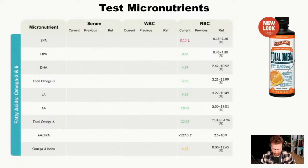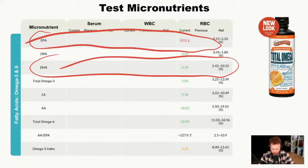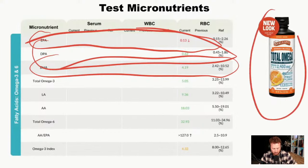Taking it even a step further, another micronutrient test that came back out of balance was his EPA. It's very important to look at omega-3s and omega-6s, and his EPA levels were low. I would even say his DPA and DGLA levels were not ideal. So I added a higher ratio of EPA and DGLA to consume on a regular basis because those were deficient, which is something we commonly see with people with ADHD.